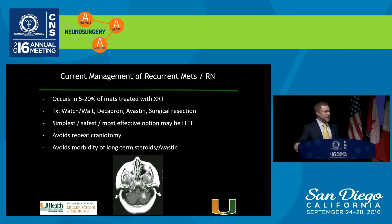So what do we do with those deep-seated mets that have gotten Gamma Knife, that have gotten whole brain, that have failed radiosurgery and have now progressed either with tumor or radiation necrosis? This occurs in about 5 to 20% of patients. Currently, there's a watch and wait model. Some people use medical therapy, Decadron, Avastin, but over the long term, that can be pretty morbid.